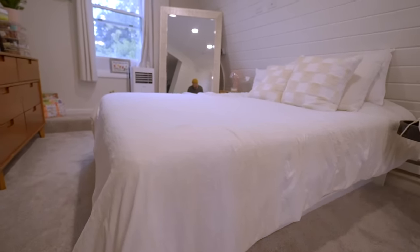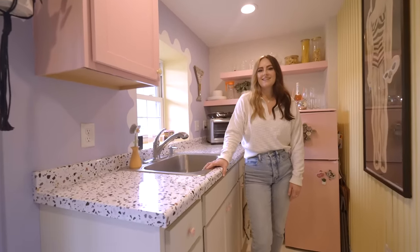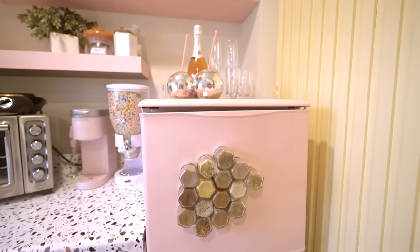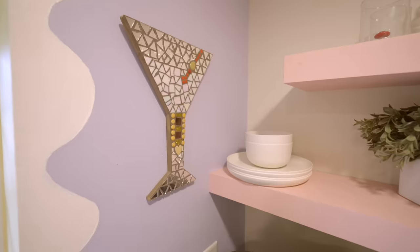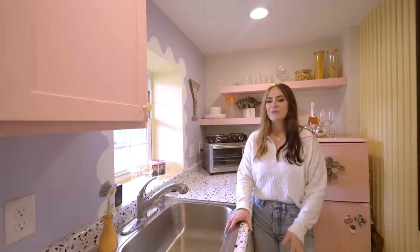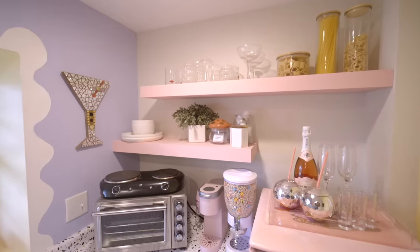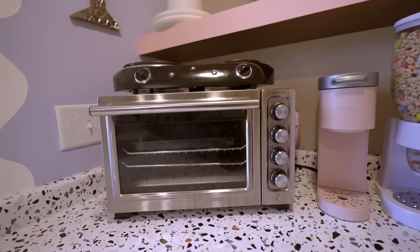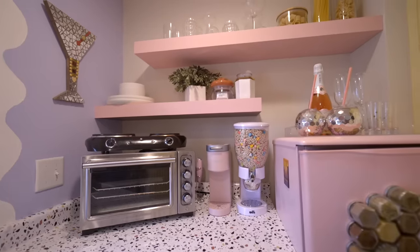Here we are starting in the kitchen. As you can see, I've done some painting and some exciting stuff to really bring out my personality. I painted my fridge pink, did some accent walls, and I have some of my art in here. It's very fun. I don't have appliances that a large home would have, like an oven or a stove, but I do have my stovetop and my convection oven. I've never really needed anything more than that. I get along baking and cooking just fine with these little appliances, just as anyone would.